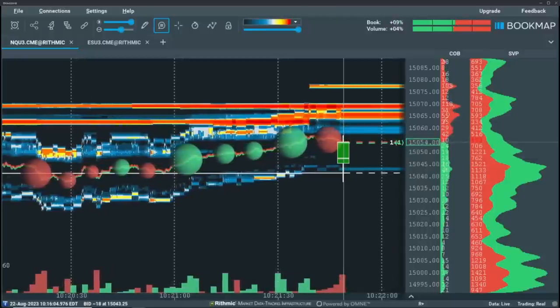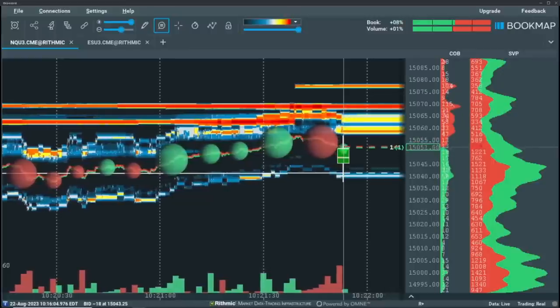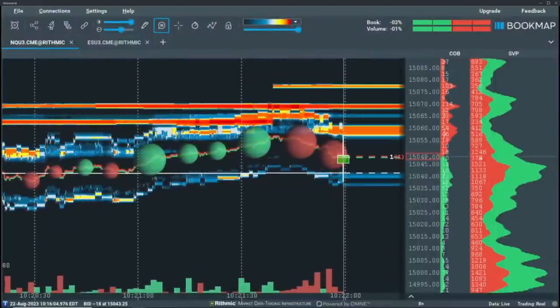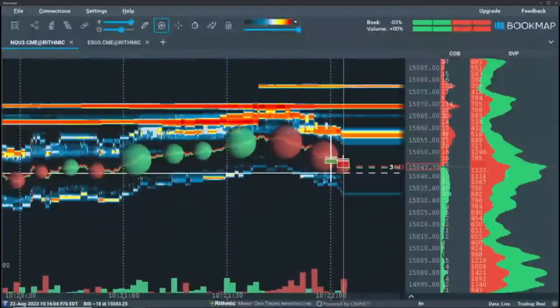Watching here, possibly getting stuck at 55. Need to push right through there, though. Strength, strength, strength. And we're stopped out for 10 points on that one. Kind of running into that resistance there, the 55, 60 area. We got a high up there to 57.